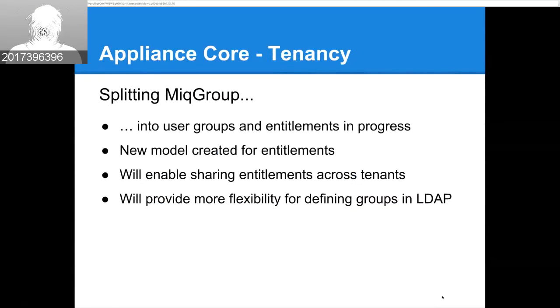So we need to do this to get the flexibility that we would need to be able to share entitlements across tenants, so that you could have a tenant A that has some resources and a role that allows you to operate on those resources, and you want to give it to some group in tenant B, you'd be able to connect that entitlement to tenant B. Right now, you can't do that because it's only on the group. And also, the entitlement would dictate the scope from a tenant perspective of where that entitlement can operate.